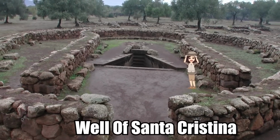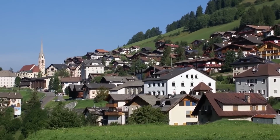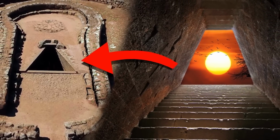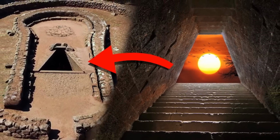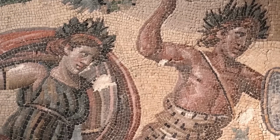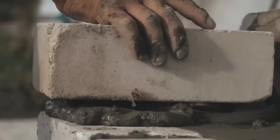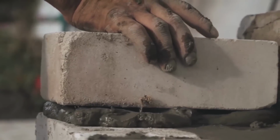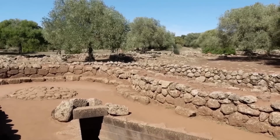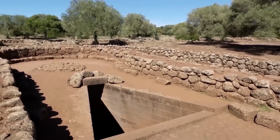The well of Santa Cristina is not actually a traditional well and is much older than Santa Cristina herself. This structure has been around for a very long time, and the well is just a part of a very ancient site. Located on the Mediterranean island of Sardinia, it was built by the ancient Nuragic civilization during the 11th or 12th century BC. These people were extremely talented builders and stoneworkers, and many of their stone structures still stand today. With seemingly perfect proportions and geometry, it seems like a much newer structure than it actually is.